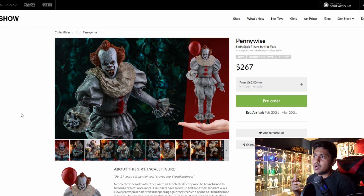Now, some people are saying no, it's not worth $267. We're seeing climbing prices. The last figure we got was $259 for Mysterio, which comes with a plain little base and essentially no accessories in comparison to something like this. And for about $10 more, you can get something like this, which is loaded with accessories, another head sculpt. It's just like, where is this going? It's obviously the Marvel hype. They're pricing you with the Marvel hype, guys. So $267, totally worth it.